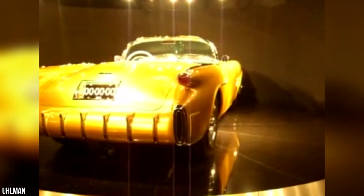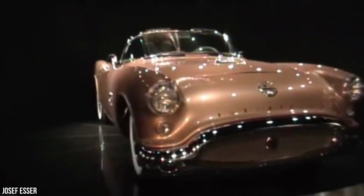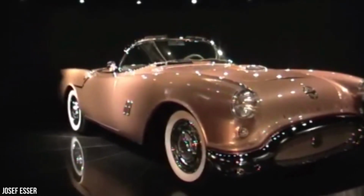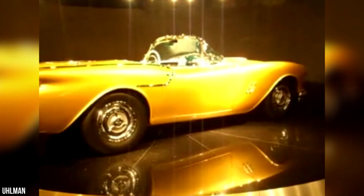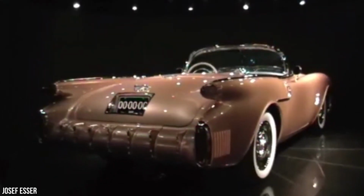This F88 was a dream car created by Oldsmobile in 1954 with a fiberglass body. It used the chassis of the Chevrolet Corvette. Only 4 of this car were ever built. One of them is owned by John Hendricks, founder and chairman of Discovery Communications in Bethesda, Maryland.